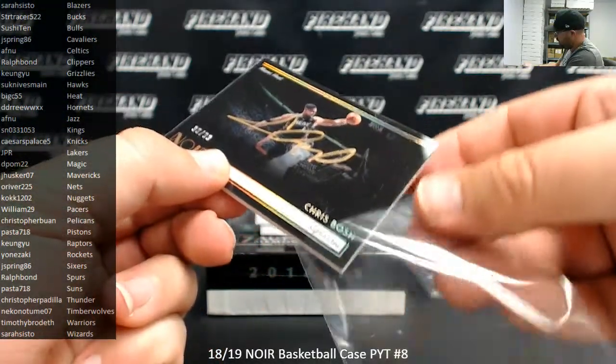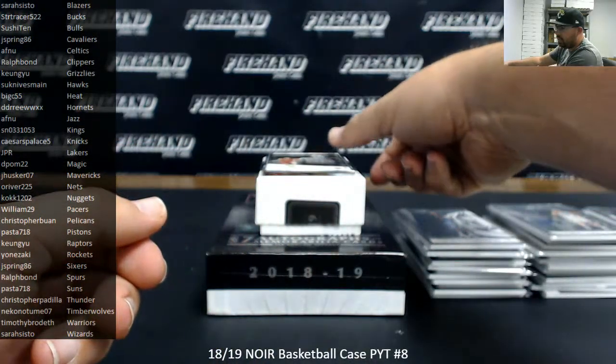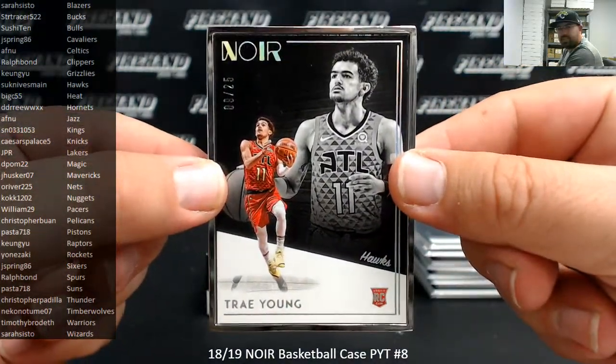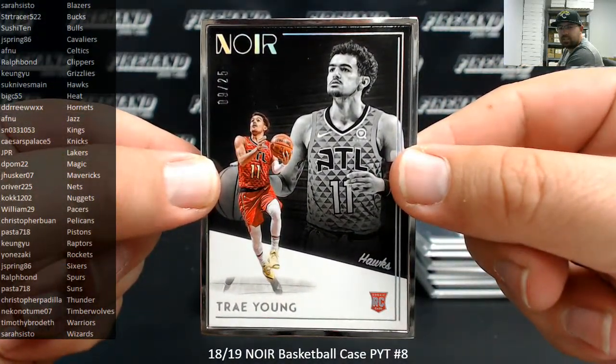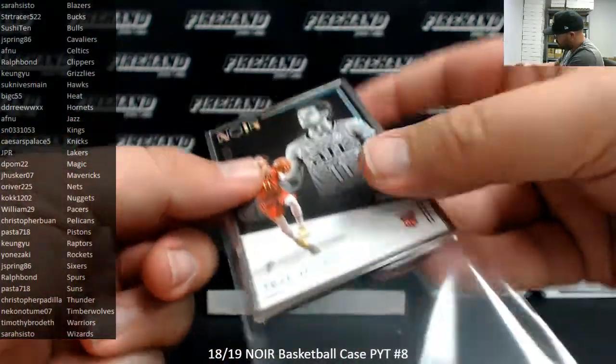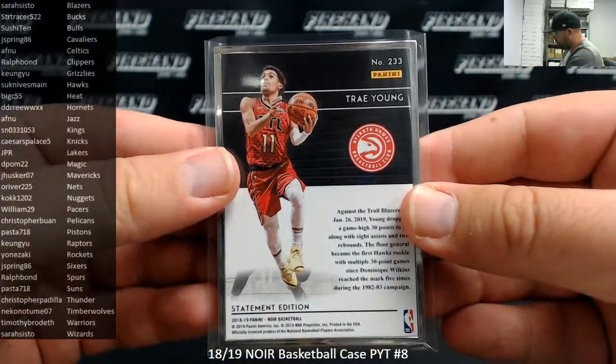Last card of the break is a rookie statement edition, a.k.a. a metal card. This is going to Straight Up Knives in the Atlanta Hawks. There's Trae Young, 9/25. May not be the RPA, but that's going to be a pretty desired card amongst Trae Young guys right there. Card number 233 in the set.